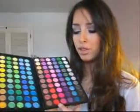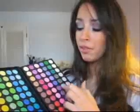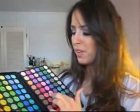Every single eyeshadow is about the size of a nickel, and it's probably that deep. I don't know if you can see that. They're all about that deep. They're very easy to blend, these eyeshadows, especially the matte ones. I actually find them easier to blend than the shimmery ones because matte is not really the easiest thing to blend. So I find it very easy to blend.